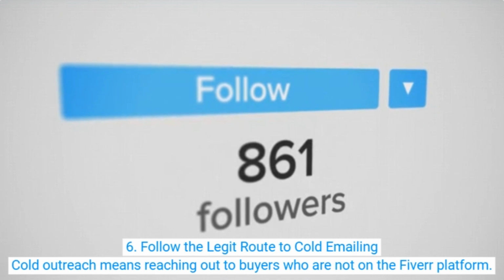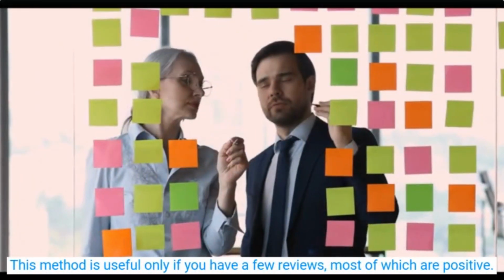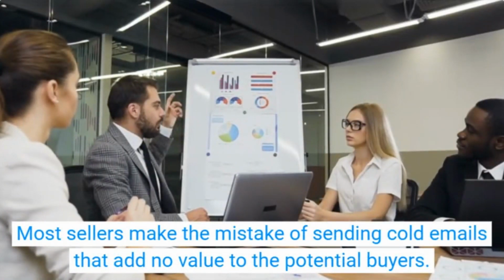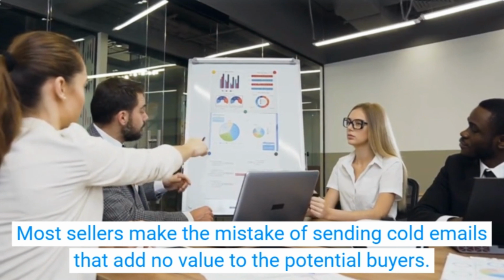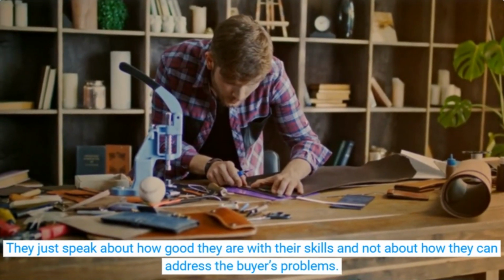6. Follow the legit route to cold emailing. Cold outreach means reaching out to buyers who are not on the Fiverr platform. This method is useful only if you have a few reviews, most of which are positive. Most sellers make the mistake of sending cold emails that add no value to the potential buyers. They just speak about how good they are with their skills and not about how they can address the buyer's problems.